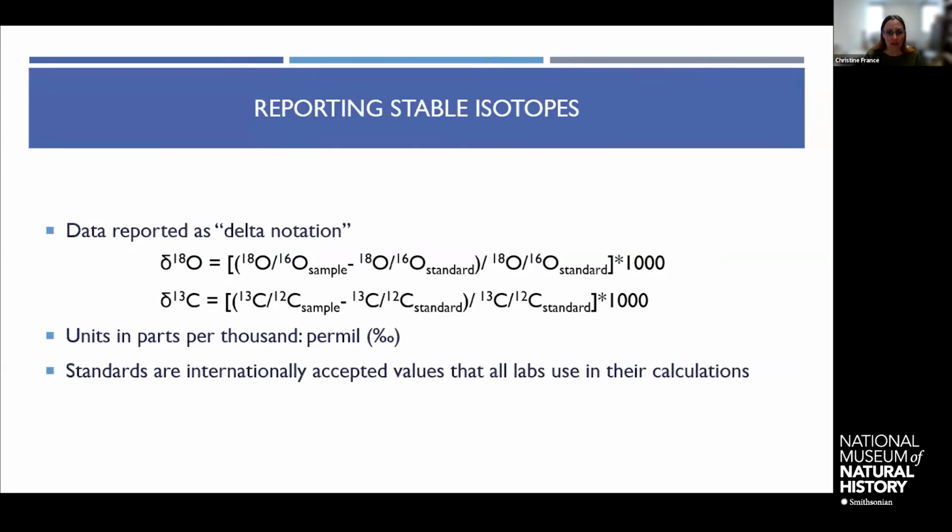We're going to start talking about data in just a second, so I need to show you how we actually report these isotope values. We use something called delta notation.